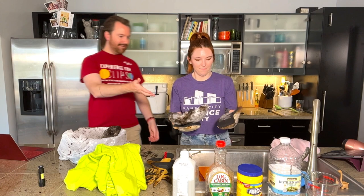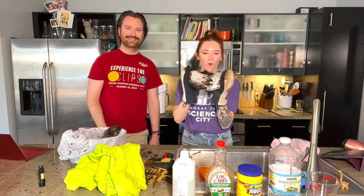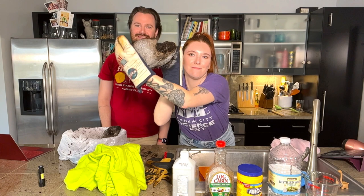So there's our comet. You want to show that off to the camera again? My hands are very cold. You're doing great. There's hair in it. That's fun. Organic compounds. There you go. Here's the butt. But don't get rid of it too soon.